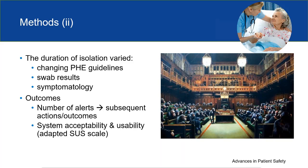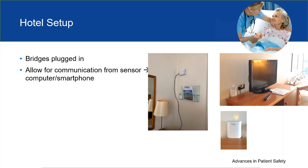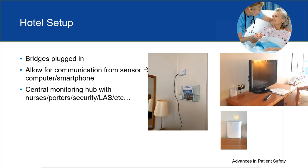But our outcomes of interest were number of alerts generated and systems usability. The hotel was very much set up like the hospital setting, with the bridges applied per room. This allowed for communication from the centre, and we had a central monitoring hub with nurses, porters and security. Alerts were based on the same National Early Warning Score alerts that we used in our hotel setting.